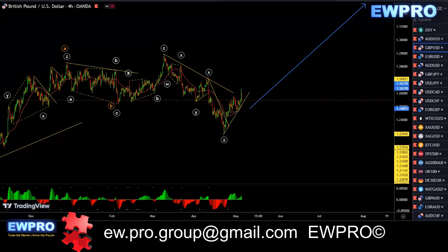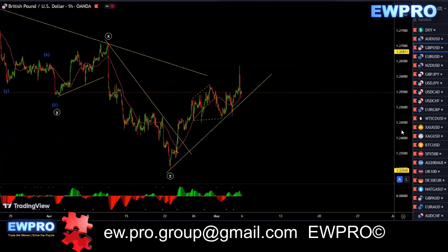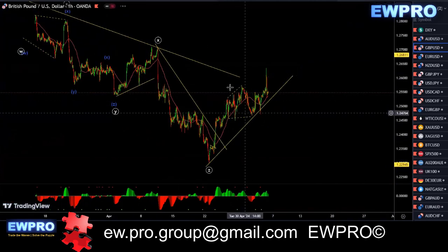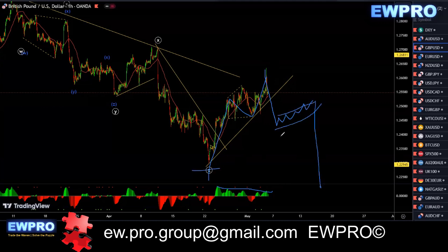On the H1, sorry. We did have this flat in here for the C up. So we have 1, 2, 3 up now with all that bearish divergence. So I wouldn't be looking to buy this. If we get a nice impulse down here, and then a correction, well, you could sell it to go and break the low. And I dare say that's what will happen because we have all this bearish divergence here. We got 3 up.